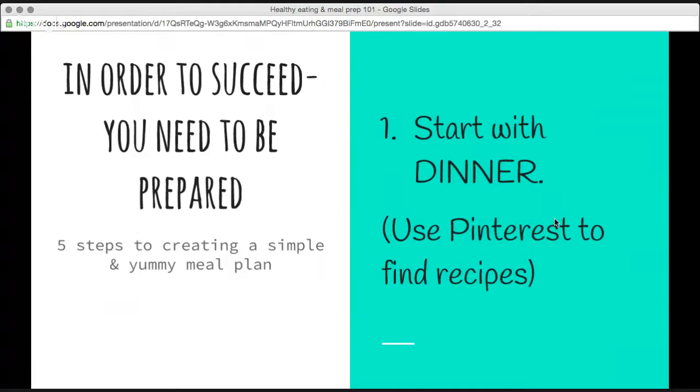I usually will go through Pinterest or my Fixate cookbook, and I will pick seven dinners for the week right off the bat. So that's where I start. Whatever sticks out to me, I pick it. The heart knows what it wants. And believe me, I promise you right now, it does not want chicken and broccoli every single night. So get creative with it.